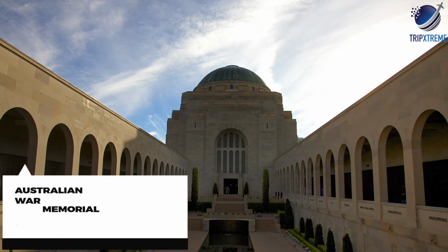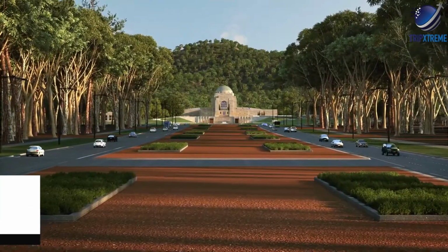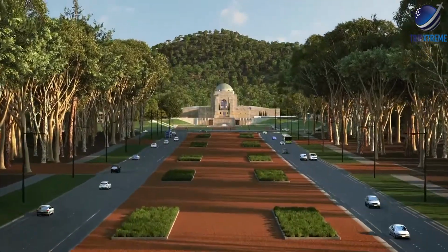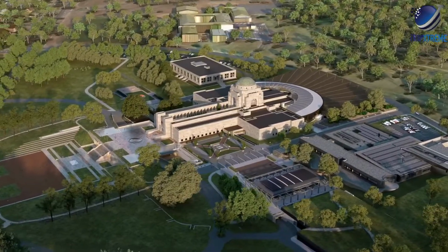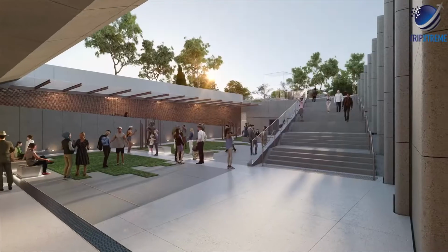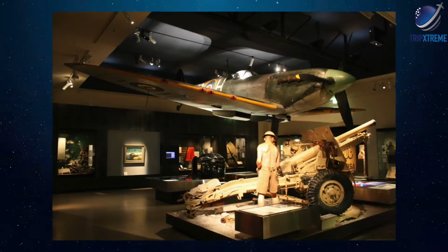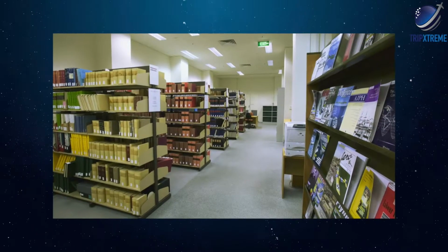And finally at number 1, Australian War Memorial. The Australian War Memorial is Canberra's most poignant attraction. Inaugurated in the middle of World War II, the massive Byzantine-style monument commemorates Australia's war fatalities. But it's more than just a war memorial. The site combines an excellent museum, archives, art gallery and library.